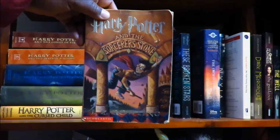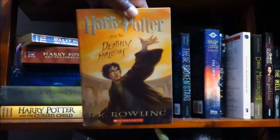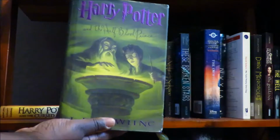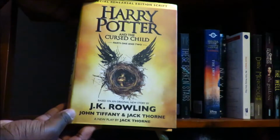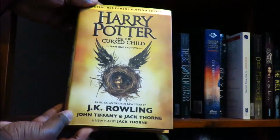Harry Potter and the Sorcerer's Stone by J.K. Rowling. Harry Potter and the Goblet of Fire. Harry Potter and the Deathly Hallows, Harry Potter and the Order of the Phoenix, Harry Potter and the Half-Blood Prince, and Harry Potter and the Cursed Child, Parts 1 and 2 by J.K. Rowling, John Tiffany, and Jack Thorne.